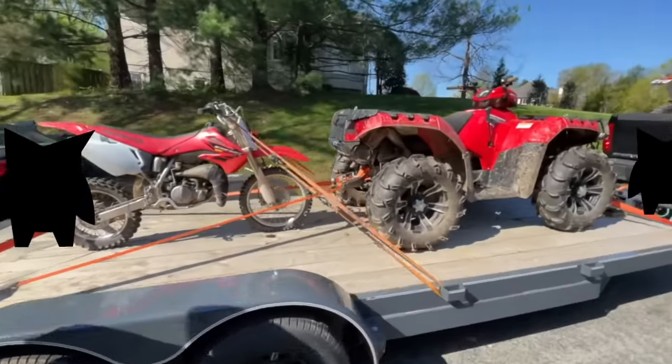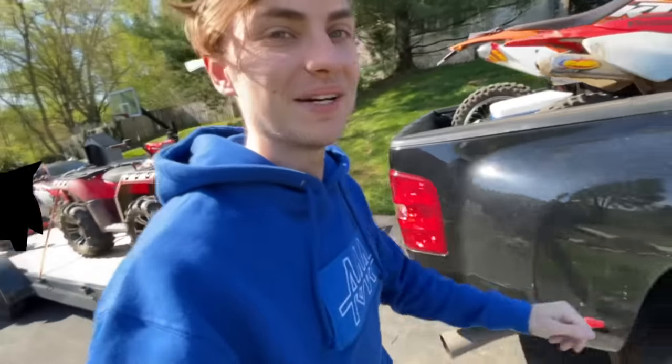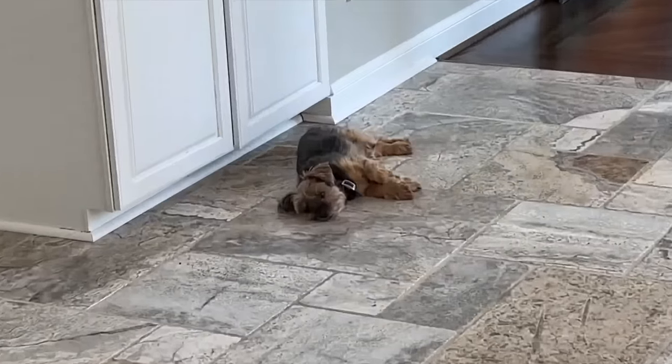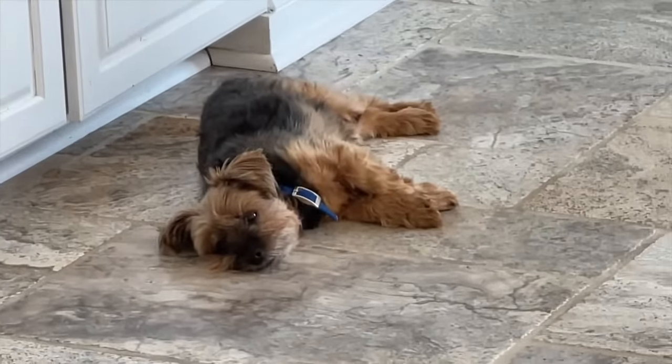Here is the setup during the day. You can see it in all its glory. We're packing up, we're about to hit the road. Two bikes in the front, quad, and another bike in the back. Otter, we're gonna be gone all day. Don't miss me. Oh, he's so cute.